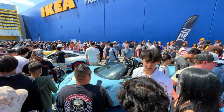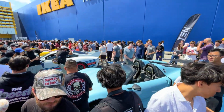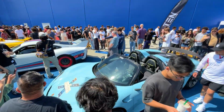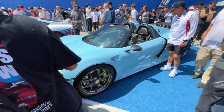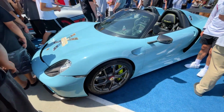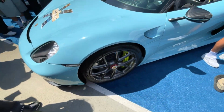We've seen this 918 before, so we're just going to quickly pass over it here. But still, like I said, for the people who haven't seen those videos yet, we could get a few little shots of it. Man, this color, the most beautiful 918 Spider I've ever seen, in my opinion. Yeah, the blue on this with the green accents is just gorgeous.